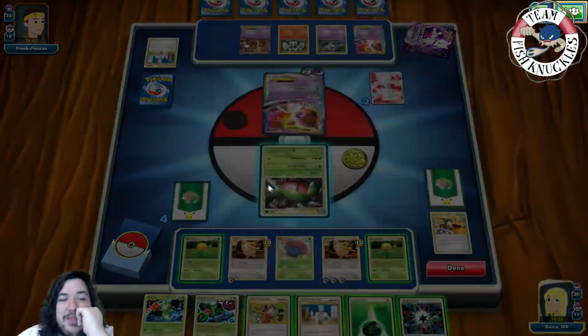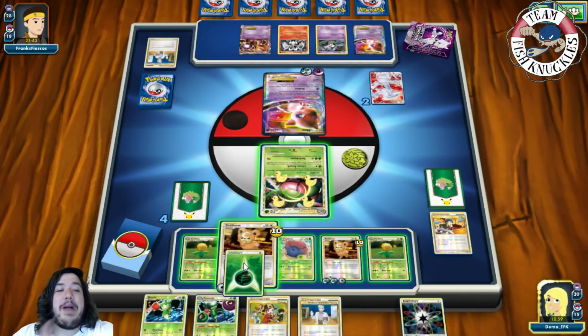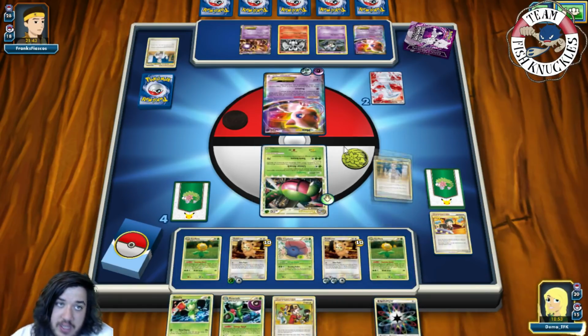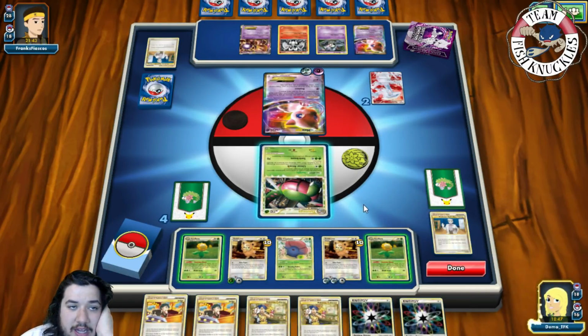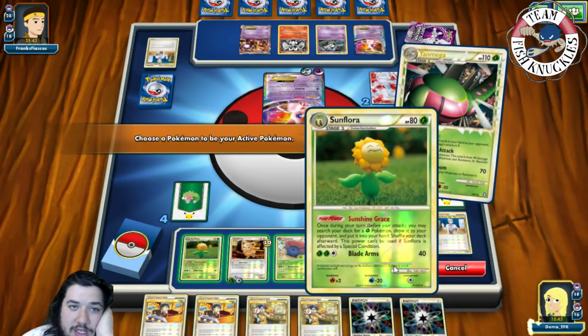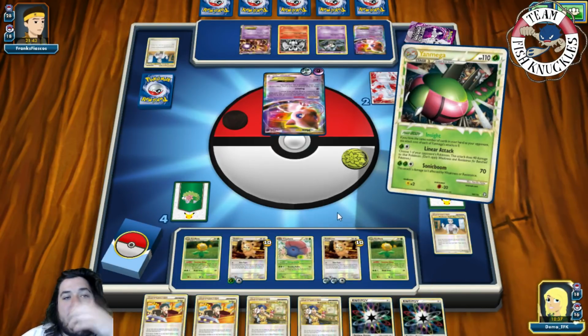Alright, who do we want to power up? That was a huge misplay. That should be a Roserade right there. Oh my goodness. Alright, so put a Grass Energy on the Teddiursa, and we're actually going to Oak. Alright, so we're going to Oak, shuffle our hand into the deck, and let's see, what can we find? Nothing. Alright, so I'm going to treat into Sunflora. Wow. So yeah, we're treating Sunflora and just pass.